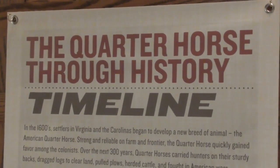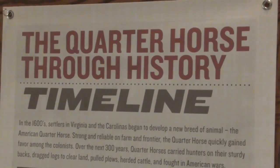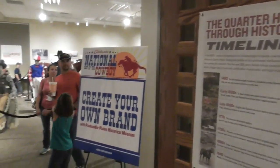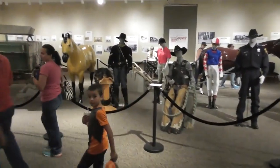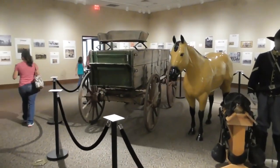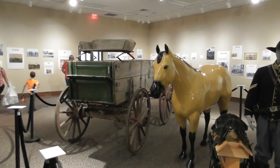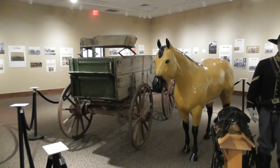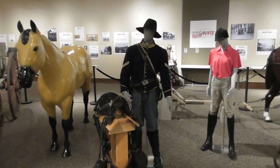And this year there is a special display for how quarter horses have been important through history as working horses. Yeah. Let's go inside and take a look. Buckboard wagon. Many of those wagons were then converted over to chuck wagons on working ranches and on trail drives. And of course they were used by the military.